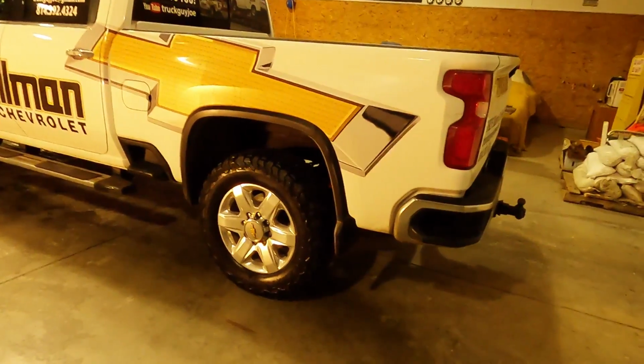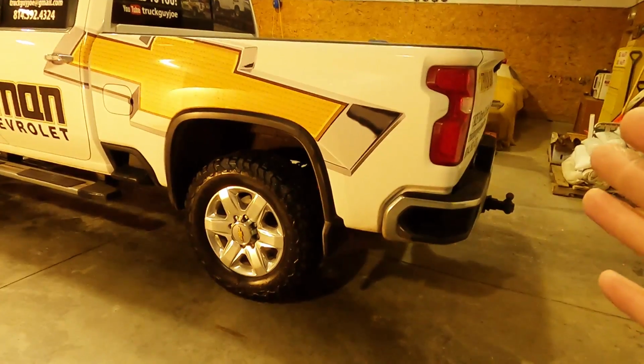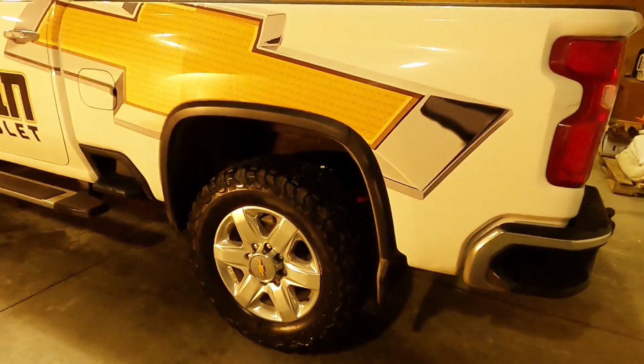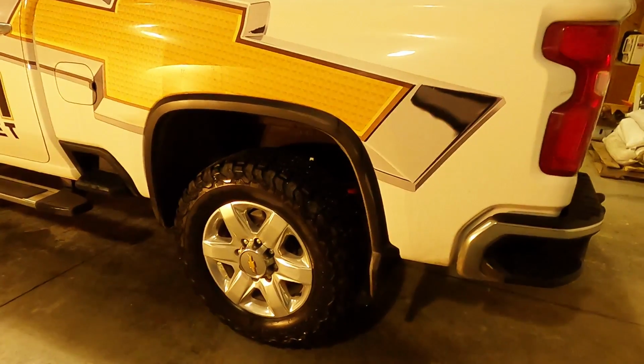Lastly, here we go, new set of tires. I put these on about 7,000 miles ago. I went with the BFGs. I went all the way: All-Terrain T/A KO2s. I went a little taller. This is a 295, a 35-inch tire, and so far, they've been fantastic.